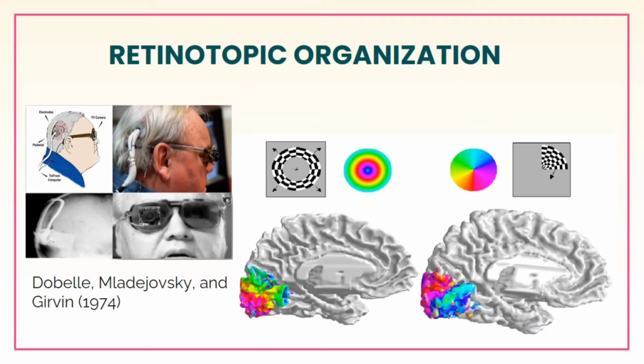Retinotopic organization. This is a demonstration of the retinotopic organization of a primary visual cortex that was provided by Dobelle, Mladejovsky, and Girvin in 1974. They implanted an array of electrodes in the primary visual cortex of patients who were blind because of damage to their eyes. Naglagay sila ng micro electrodes dyan.